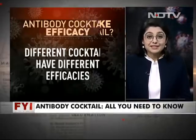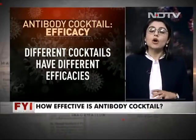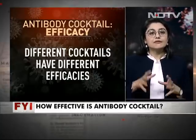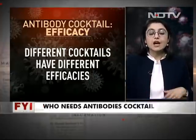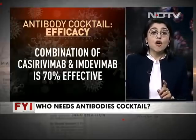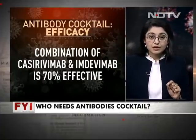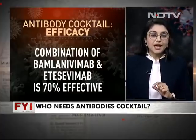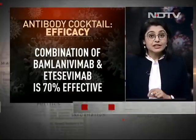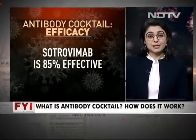Efficacy, how effective is this? What is the effectiveness of this treatment altogether? Well, that really depends on what cocktail you get. Like different vaccines have different efficacies, in this case too, different combinations and different cocktails will have different effectiveness. What we have as data is that a combination of casirivimab and imdevimab has 70% effectiveness. The combination of bamlanivimab and etesevimab has 70% effectiveness, and then really the king over here is sotrovimab, which has 85% efficacy, as is being talked about.